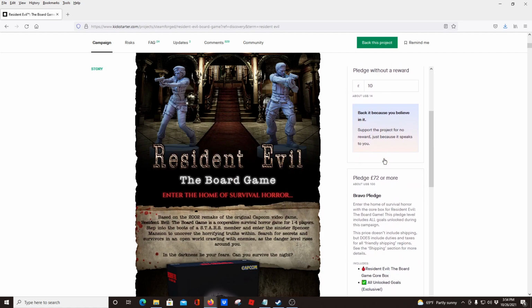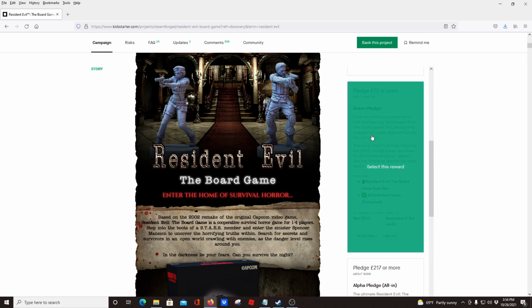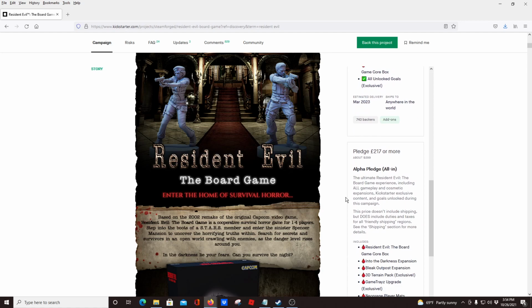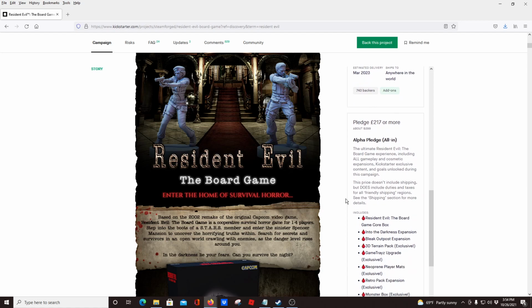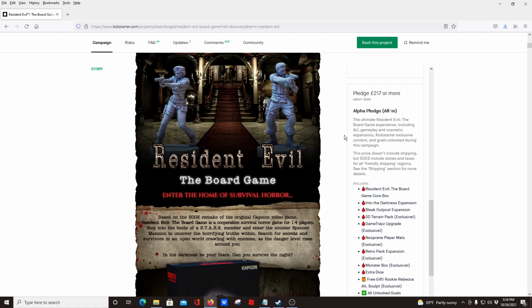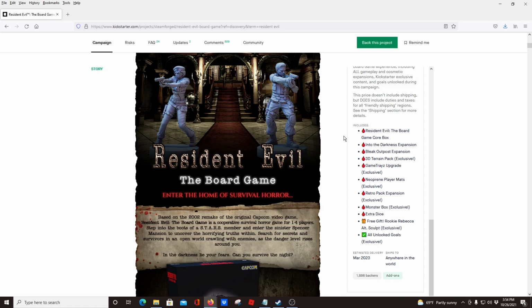The backing levels: it is $100, which I think is a bit high, honestly. If I'm being truthful about what you're getting, I think they're charging a bit much for the basic pledge, and that's the core box and stretch goals. That's it. And for the all-in pledge, which is all the extra stuff, $300. I think they went way too costly on this.